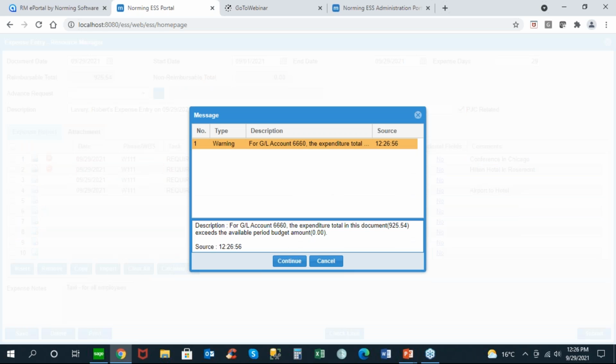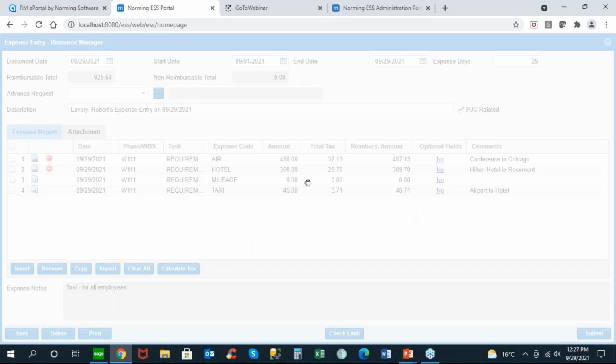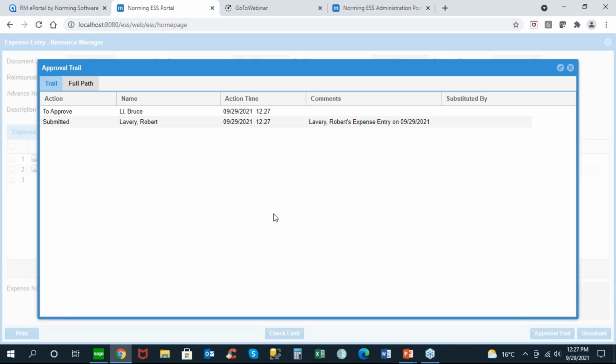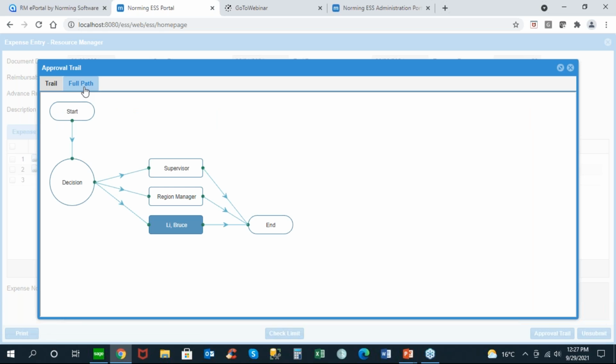So now I'm going to go ahead and submit, and you notice that I get the warning about the budget because I'm going over my period limit. But because it's just a warning and not an error, I can continue through that, and it will submit this expense report into the workflow, and then it will show me the approval trail that Bruce, my manager, has to do, the approver, or actually Bruce is my supervisor.